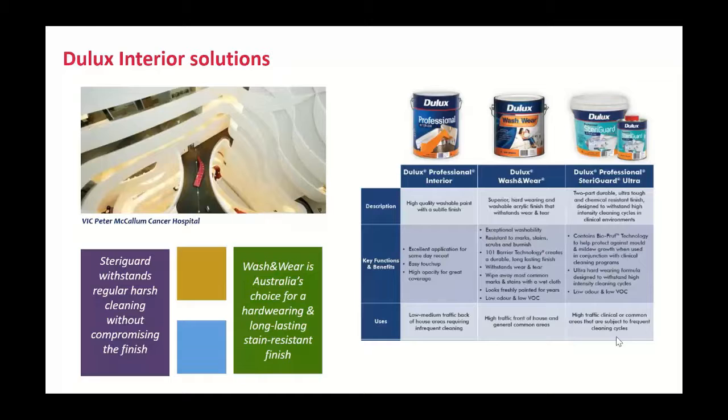It's got much better scrub resistance. So when you scrub paint, obviously the paint wears away. This has got much better scrub resistance. And also it's got a really good biocide, or kind of antibacterial agent in it, that prevents mold growth. So Peter MacCallum Hospital's a picture there that was painted. Almost all the new aged care homes that we specify use this SteriGuard product.